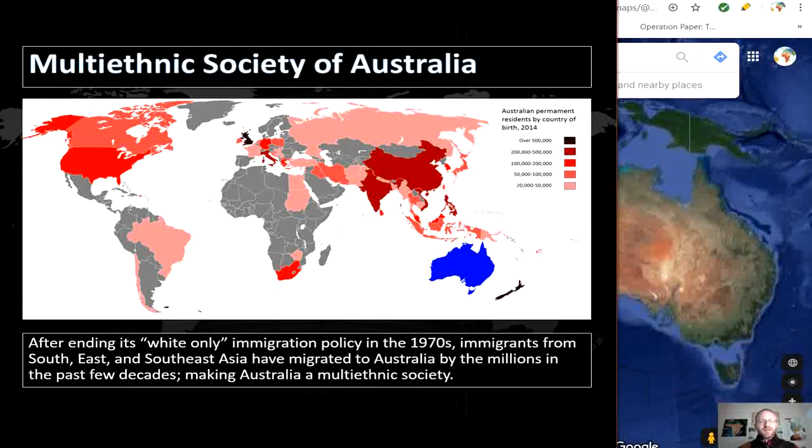However, as you can see from the map on this slide here, the largest number of immigrants in 2014 came from the UK and New Zealand. Today, 67.4% of Australians come from British descent.